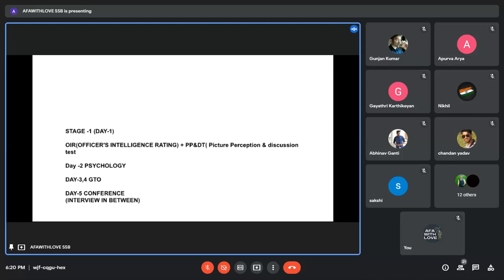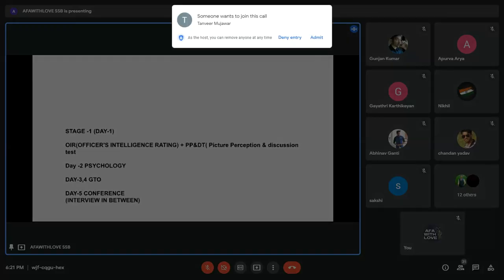Then comes the discussion part. In the discussion, there is a fish market or total chaos. So you should not be a part of the fish market. You should not get involved in that particular scenario. You should wait for your opportunity to speak, and whatever you have in your mind, you can just say it and be on point.